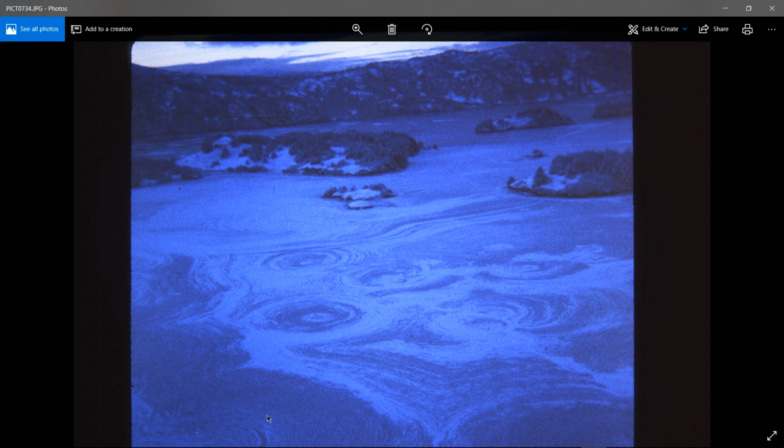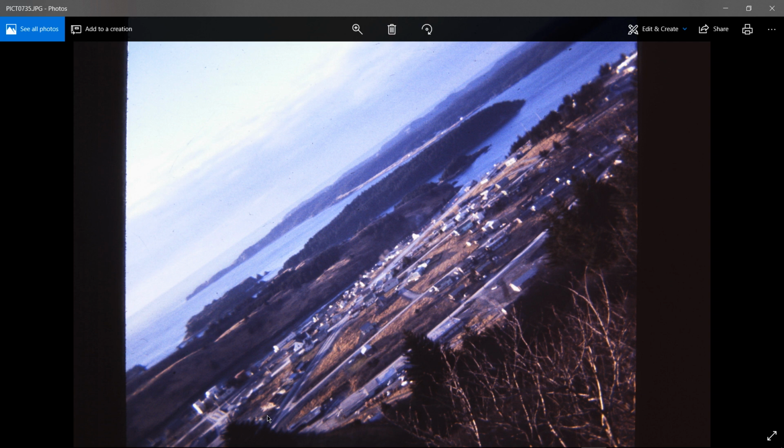This was a very cold winter, about 1973, and most of the ocean bays actually froze over with ice. And this was Anton Larsen Bay, froze over solid. And I don't know why that crooked picture's in there.